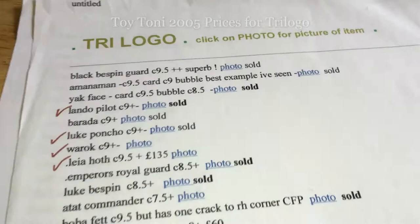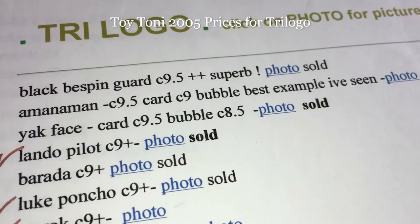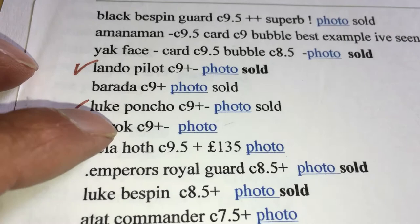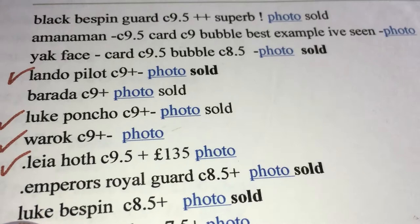Here's his Trilogos. So he's got the Black Bespin Guard, that's the hybrid. And Man, bubble, best example I've seen. Yak Face, Lando Pilot. I've ticked these off, but I never bought these off him. I just ticked what I had. Barada, Luke Poncho, Warwick, Leia Hoth. Oh, that's a nice one.